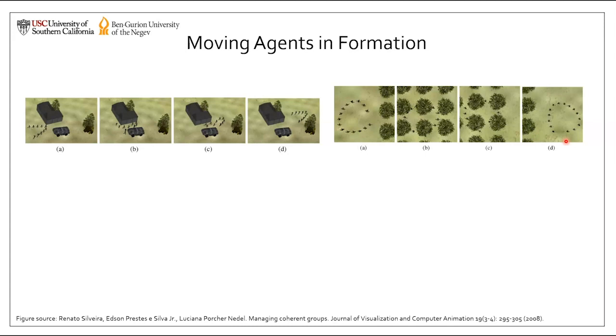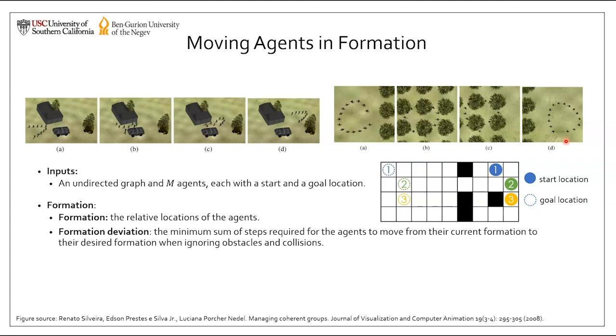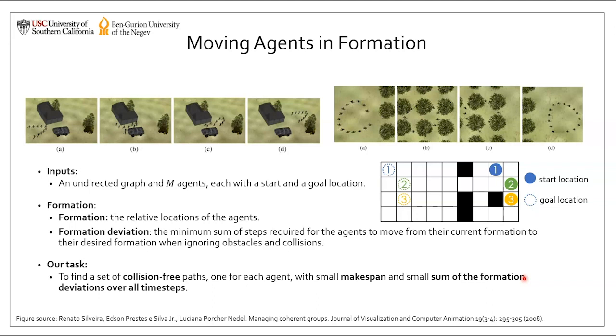To formally define the problem, we are given an undirected graph and a team of agents, each with a start and a goal location. We define the formation as the relative locations of the agents. We define the formation deviation as the minimum sum of steps required for the agents to move from their current formation to their desired formation when ignoring obstacles and collisions. This formation deviation captures how close a formation is to the desired formation. And our task is to find a set of collision-free paths with a small makespan and small sum of formation deviations over all time steps.